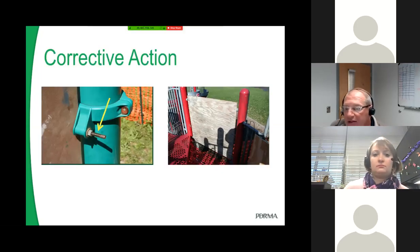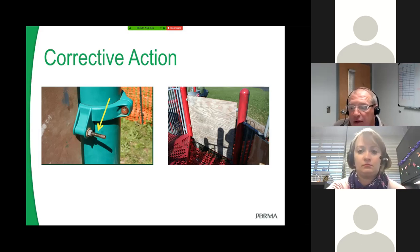Now, one key concept when making playground repairs is that of creating no greater harm. Sometimes with the best intentions, a playground operator may make a corrective action to eliminate one hazard and perhaps create a new one. The goal being to eliminate the hazard and keep the playground in service. However, without proper knowledge, an operator may create that additional hazard on the playground.